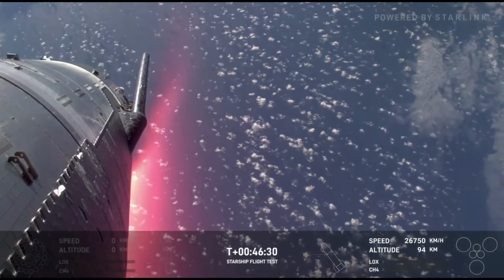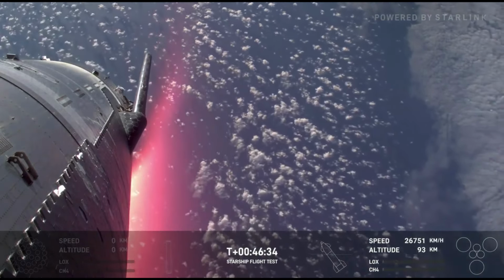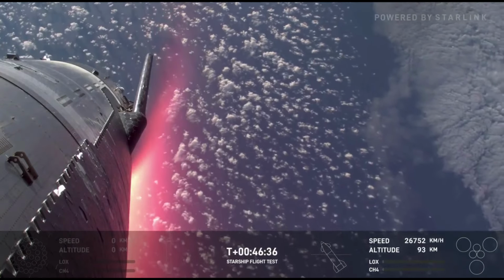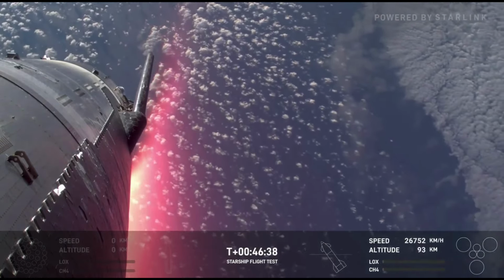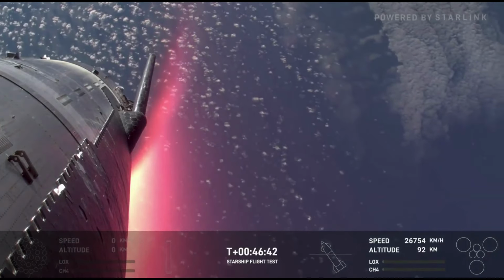And as Kate mentioned, it's getting a little more red, as you can see there on your screen. That means that heat is building up. But that's exactly what these heat shield tiles are there for, to protect against this plasma and this really extreme heat that the vehicle is going to see for about the next 10 more minutes or so.